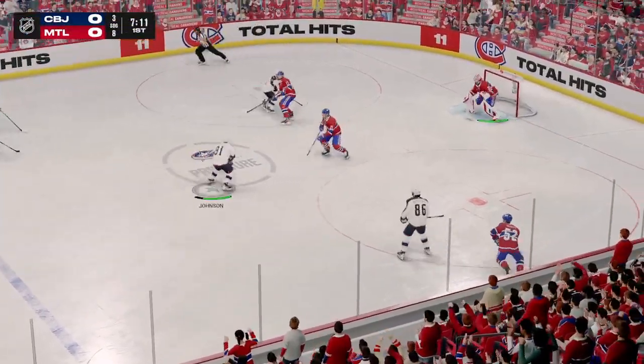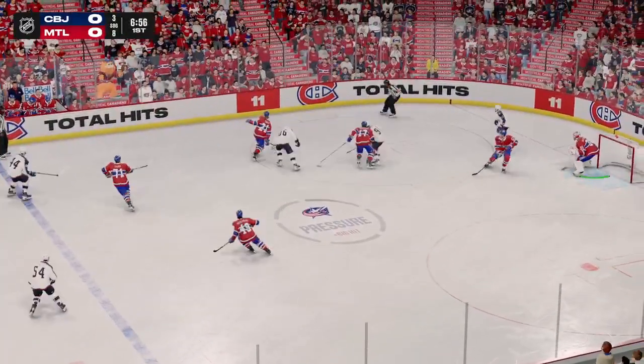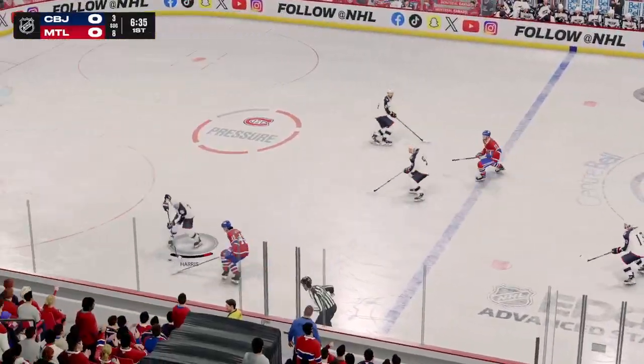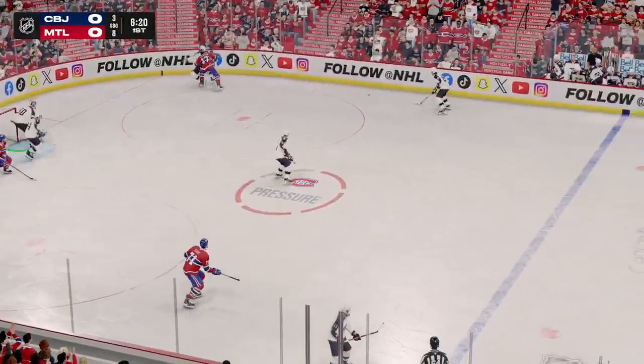With possession along the wall. Can't hang on to the puck after the play. And that's knocked away in the defensive end by Anderson. And now he moves it quickly to Harvey Pinard. Columbus has possession of the puck. Tries to feed it over to Gudbranson.